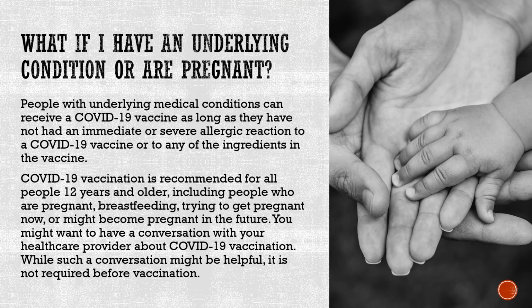What if you have an underlying condition, or perhaps are pregnant? People with underlying medical conditions can receive a COVID-19 vaccine as long as they have not had an immediate or severe allergic reaction to a COVID-19 vaccine or any of the ingredients in the vaccine. COVID-19 vaccination is also recommended for all persons 12 years and older, including people who are pregnant, breastfeeding, trying to get pregnant now, or might become pregnant in the future.